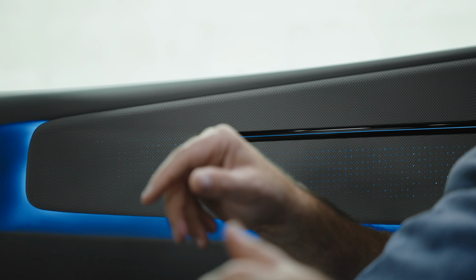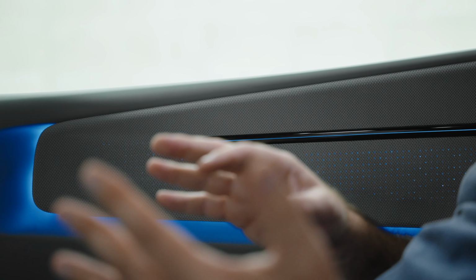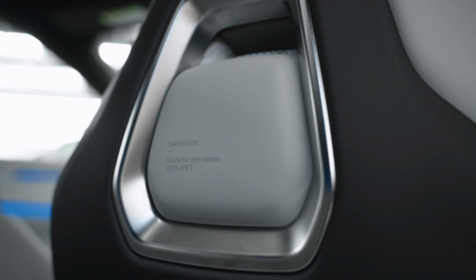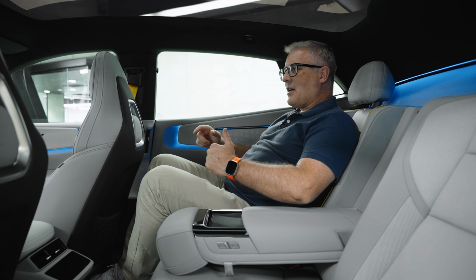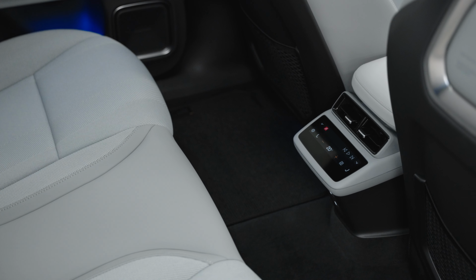You know, I was going to say let's focus on the interior, then we'll talk about the tech, but the reality is the tech actually shines through. But what it's shining through is fully recycled materials, whether it's PET bottles or recycled polyester. Yes, you can get leather, but this car is pretty much 100% recycled, and it's been designed so it's easier to recycle afterwards as well. Even these carpets are made from old fishing nets.